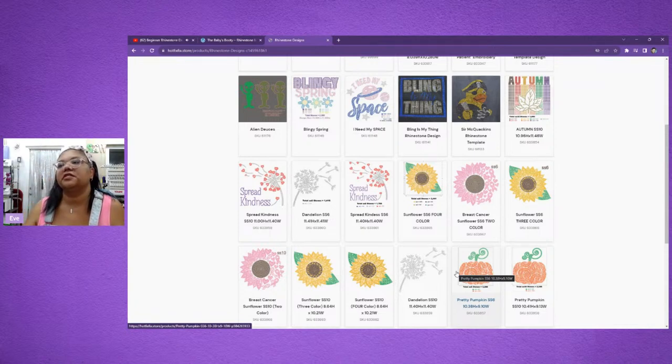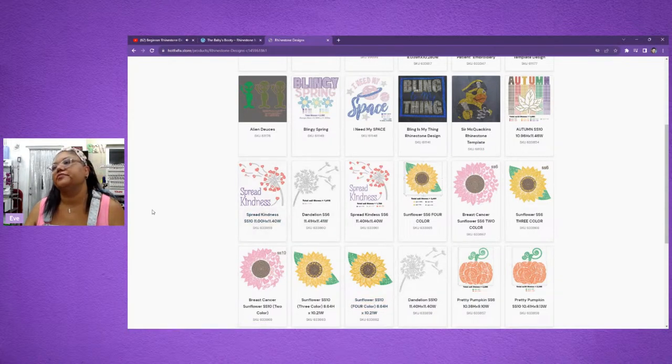I need to say the super swirly pumpkin. Hey, Karen D. Spread kindness, the sunflower. Yeah, that spread kindness I thought was super cute. The dandelion and the sunflower. Sunflower, ribbon sunflower.